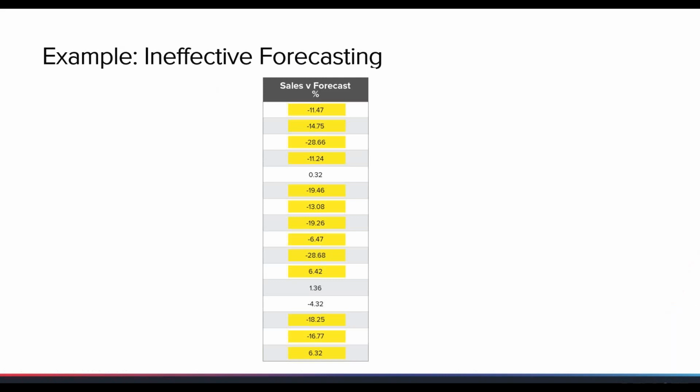So, an example of ineffective forecasting. This is a snapshot of a Pizza Hut location, 16 days worth of percentages from forecasted to actual sales. And the goal that I've used throughout my career, and the brand really doesn't matter, it holds true for really everywhere, is 5%. So you see 6% towards the bottom, the 6.32, and then a 4.3 higher and a 1.36, and 0.32 higher still. We're doing a pretty good job on those days in terms of forecasting. And then you see some of those negative numbers up into the teens.